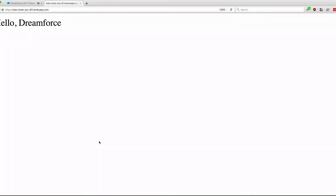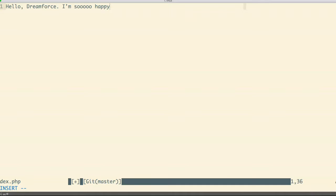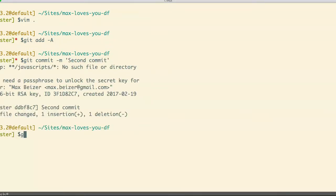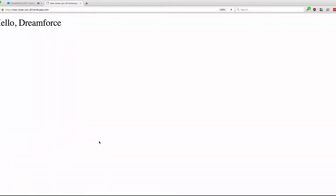And to show you that this isn't a canned demo, that we're actually doing this live, we'll go ahead and edit this. Let's do... I'm so happy to be here. All right. I will add that, and I will commit. And now, with another push to Heroku, it's going to go through the same steps. And back over here, as we wait for that conference Wi-Fi to kick in. I believe in you. There we are. We have live updated our Heroku app.